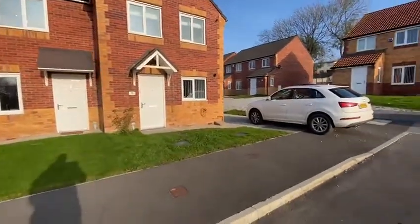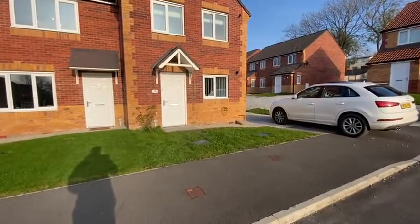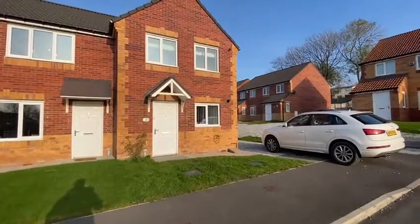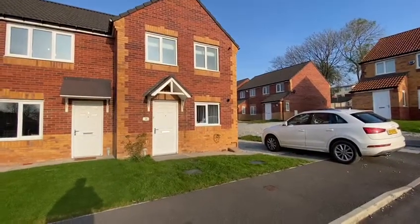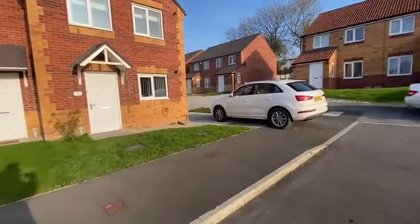So for this property, we'll need to spend about £1,000 to £2,000 on it, just updating some of the bedrooms and some of the carpets, just to get it up to scratch. There's a few marks on some of the carpets, some walls need paint, and some scratches on the walls. But it is a desirable area.